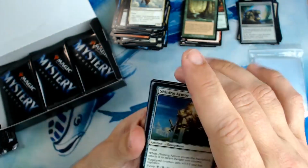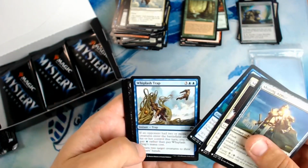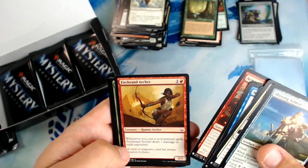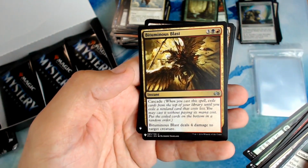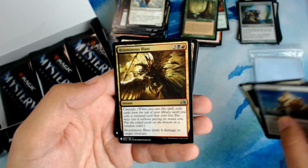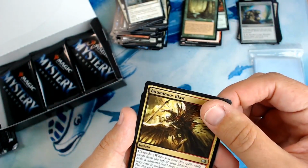We're about halfway through now. Find Shining Armor, Eel Trap, Virulent Act on Impulse, Fireblade Archer, Prison Druid, Greenwood Sentinel. It's a Bit Blast. Oh my gosh, what a fun card. What a fun card, and Cascade is so good.